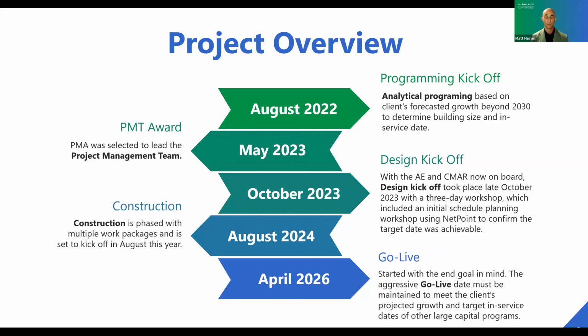Due to the urgency of this project and all the challenges with the greenfield construction, the client saw a need for a dedicated project management team, of which PMA was selected. Starting off this project, PMA developed RFP packages, and further developed the scope and the project schedule using NetPoint. We brought in NetPoint to really help facilitate and allow the customer to visually see how all this project had to come together to meet their end goal.